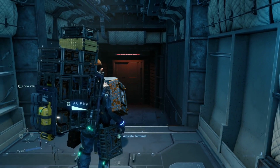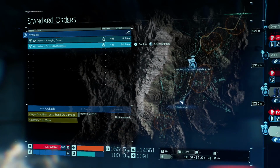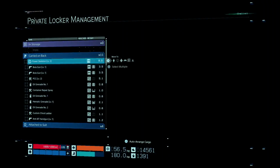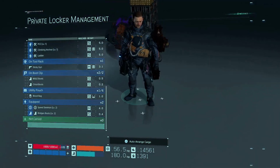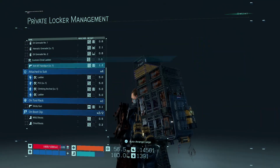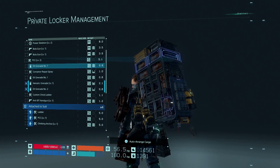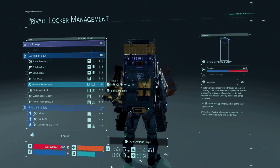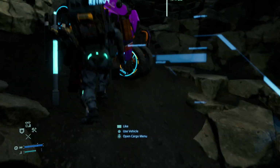Ah, Conan. Good work. New order available. Please access. New orders? Sure. No. And I'm not heading back there, so. I forgot to take the grenades out of the other one. That doesn't matter. Wait, how does my pouch work on my backpack? Grenade pack. There we go. Placing grenade pouch. Cool. Goodbye, Conan. I don't think I'll ever be seeing you again, since I don't think I'm ever coming back here. Ah, well.